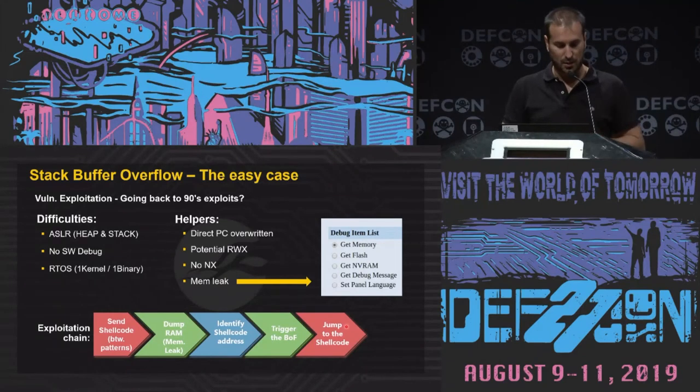The first one is that we identified ASLR within the stack and the heap. We didn't have software debug, and we are trying to exploit a real-time operating system. So we need to reverse engineer the firmware in order to identify some potential functionalities and use those functionalities in our shellcode, because we don't have a shell here. As helpers, obviously, we have a direct PC overwrite, a potential read-write-executable space in the whole memory, and we have the stack executable.